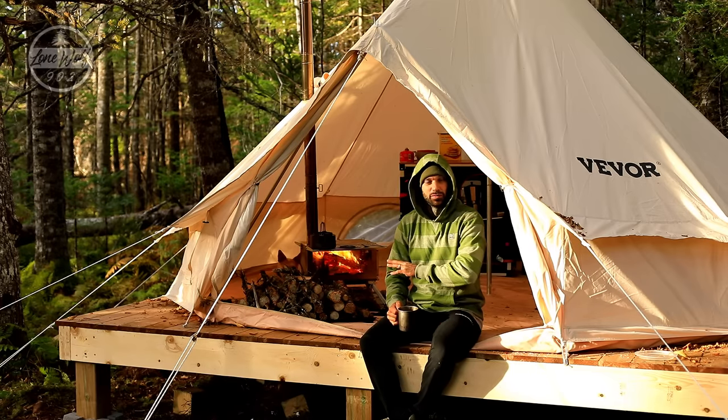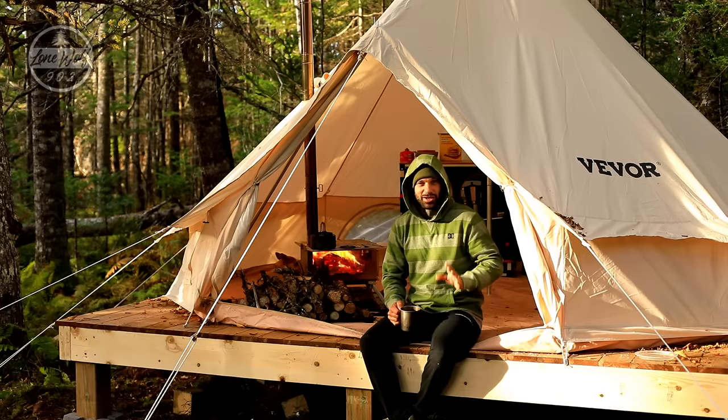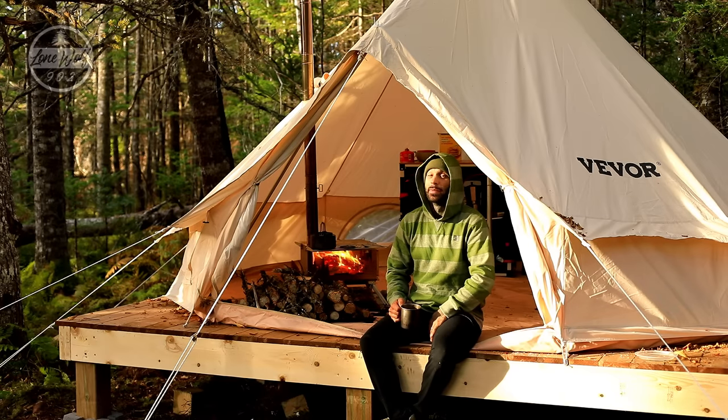I let the stove burn out probably at about 11 o'clock. Didn't relight it until this morning, and I could definitely feel it getting cooler. It was about 5 degrees this morning, which is very nice. That means all these leaves are going to start to turn color very soon, which is going to look amazing.